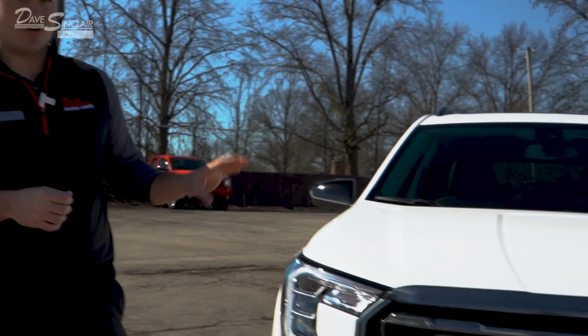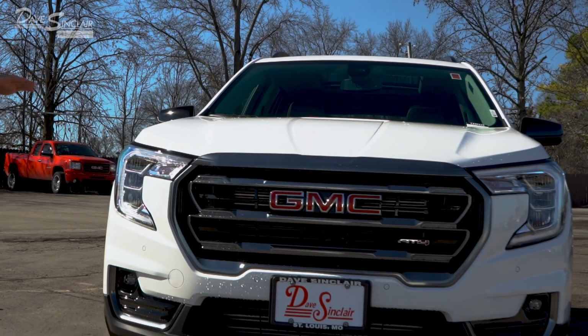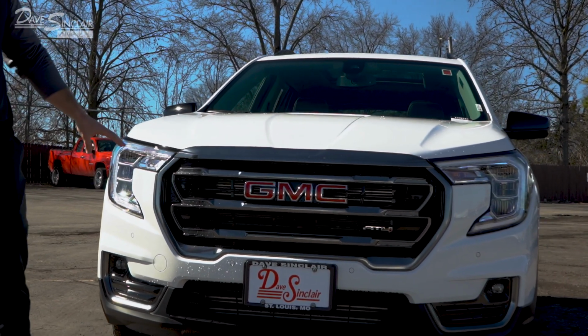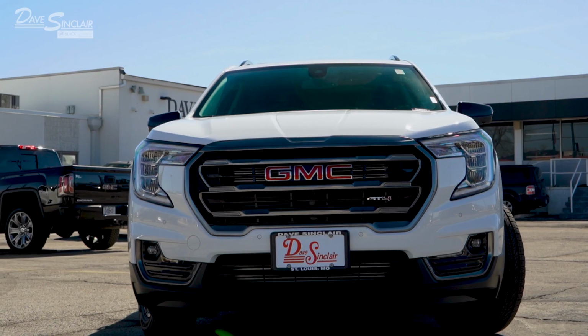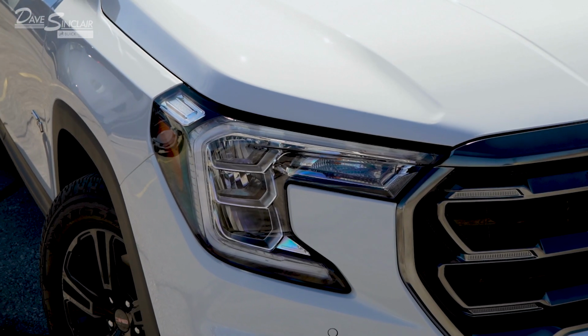With the 2022 GMC Terrain, the whole vehicle did get a refresh, as well as the AT4 trim level was added, which we'll talk about here in a second. So with the refreshed Terrain, there's going to be a few differences up front outside of the fact that this is an AT4. They changed the grille, gave a little bigger, bolder stance up front, as well as the headlamps with the wraparound LEDs.